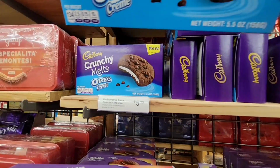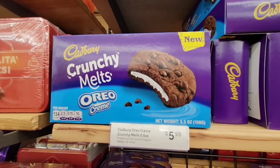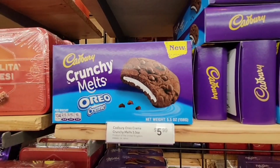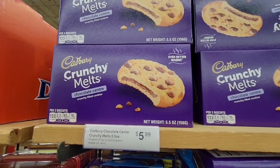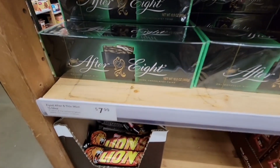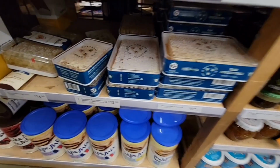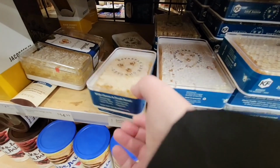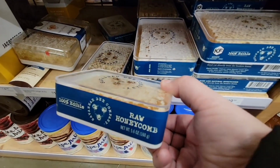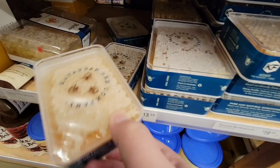Crunchy Melts with Oreo. I'll move that back over here. These are $5.99. Oh, chocolate chip, a little chocolate cream in there for $6. Oh, here's the other After Eights. Those are $8. Those are really good. And here's that honey. Now, I have shown this at Costco. Costco has, okay, so this little one half is $14.